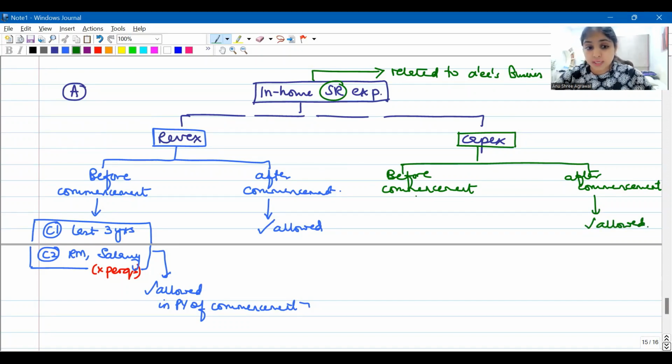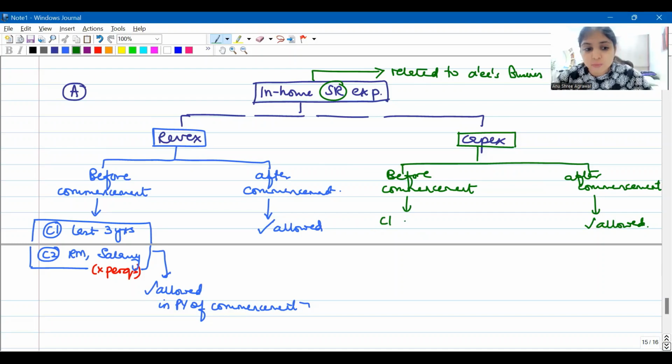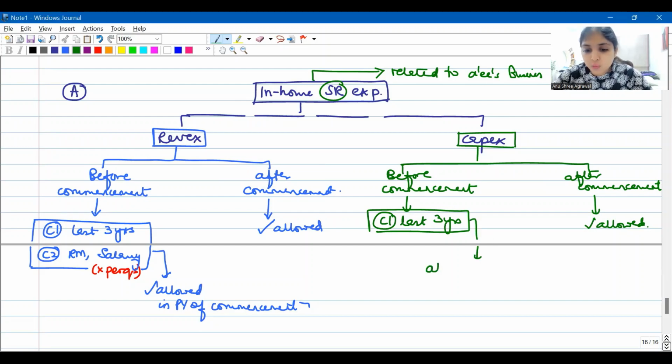But if it was incurred before commencement of business, even here, what will I say, guys? Even here, one condition will I put. Only the first condition I will put, which is I will allow only last 3 years before commencement of business. If it was incurred in the last 3 years before the commencement of business, then I will allow it when? I will allow it in previous year of commencement of business. Till here, did you understand?